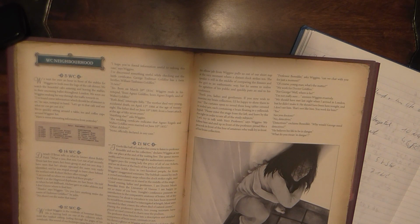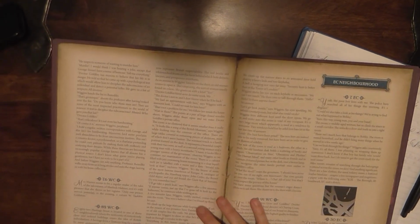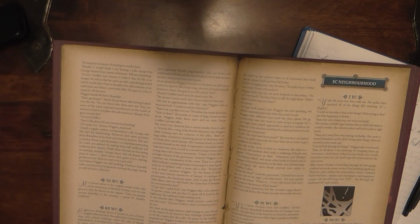"You work for him?" "Yes." "Are you doctors?" "No. Detectives." "Detectives? Why would George need detectives?" "He believes his life to be in danger." "What do you mean, in danger?" "He suspects someone of wanting to murder him." That's a weird sentence. "Murder? I would think I was hearing a joke, except that George doesn't have a sense of humour."